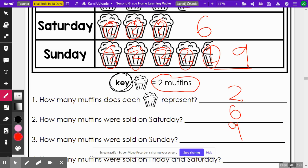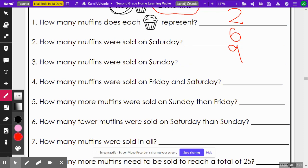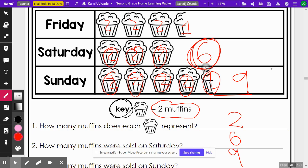How many muffins were sold on Friday and Saturday? Now, it doesn't say in all, but since it says and were sold, that helps us realize this is going to be a plus question. They probably want us to add Friday plus Saturday. So we need to find out what Saturday and Friday were. Saturday was six. We already have that right there. And Friday is two, four, six. Six plus one is seven. Then we just add them together because they said Friday plus Saturday. Seven plus six equals 13.